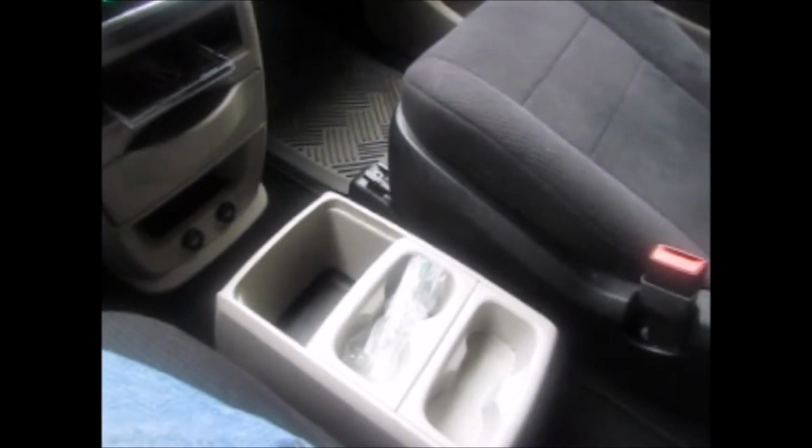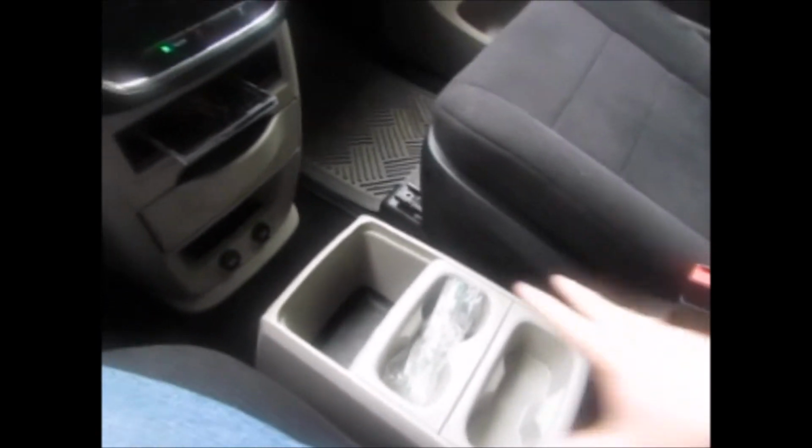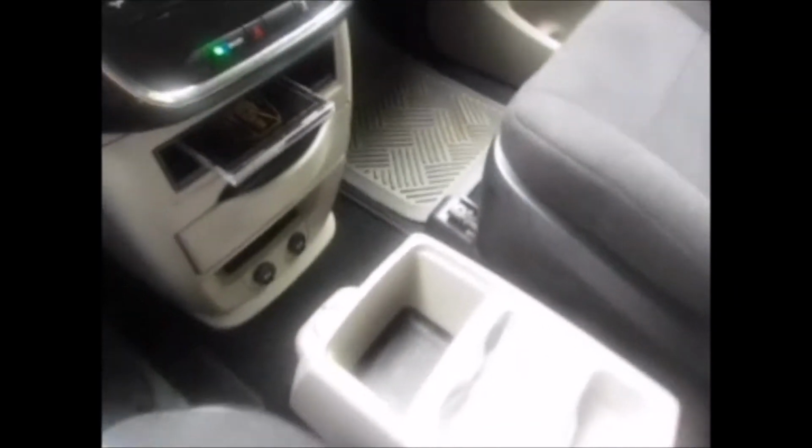Obviously, this being a base model, does not have the super console. A super console would have come up right up into here, underneath, covered the whole thing, and had multiple sets of cup holders. This does not have it. I would like to go to a junkyard and find one.